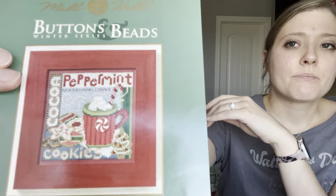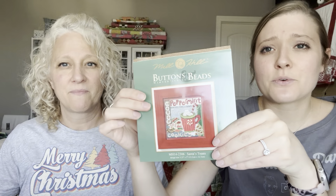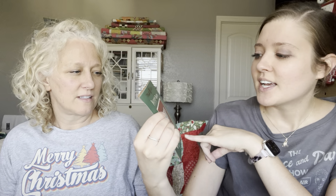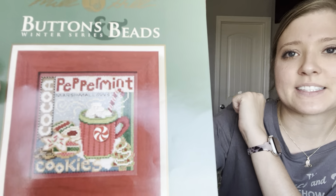I love these. They're full coverage, so they take a lot of work, but they're fun and I love them. And I think this one's so sweet and fun. I just think it's so adorable. Santa's treat. So it says cocoa, peppermint, cookies, marshmallows, and it's got cookies on it for Santa Claus. So I think it's really cute. It is really cute. I love all these.